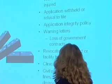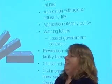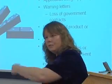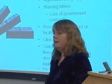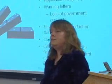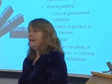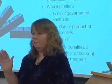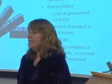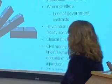Other things they can do, application integrity policy. If they suspect fraud, which unfortunately is happening, we just had a huge generic company. Tomorrow in the QC lab workshop, we'll talk in depth about one of the recent fraud cases. A generic company that made heart medications recently shut down completely because of fraud. In their QC lab, analysts were falsifying records. They were changing failing records to passing records. Huge case. It's called Able Labs. Incidentally, as we go through this, I'm not picking on any particular company. This information is in the public domain.